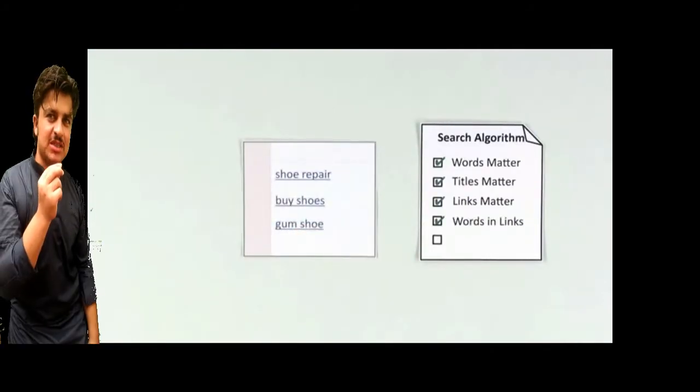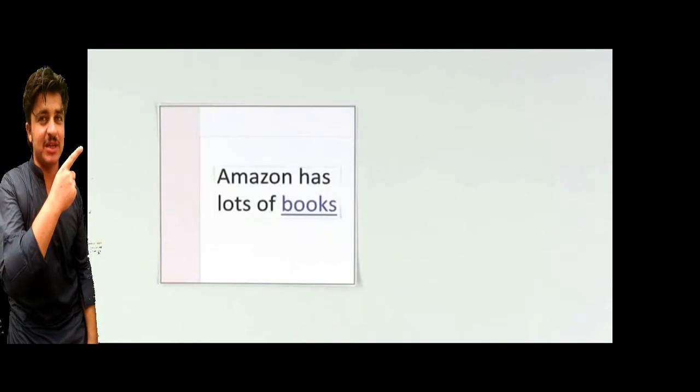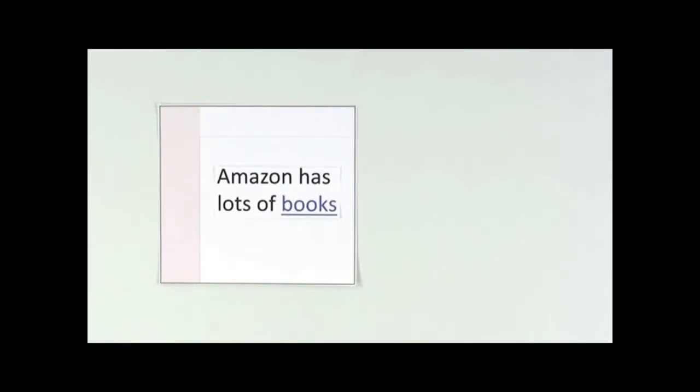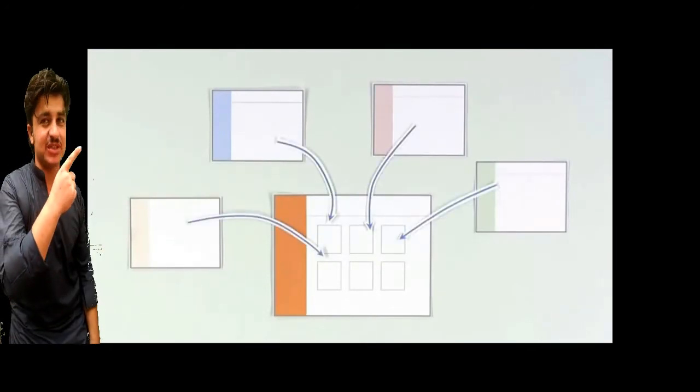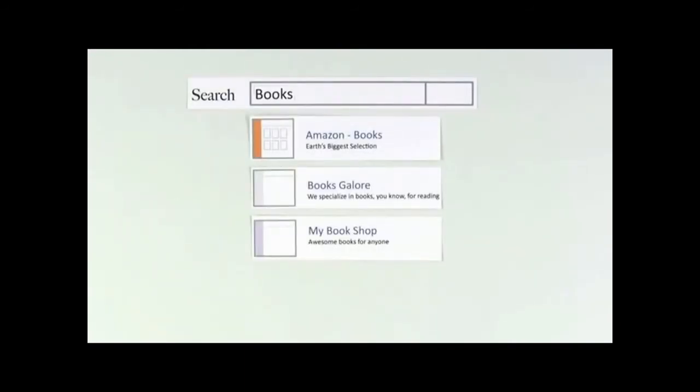Fourth, the words that are used in links matter too. If your web page says, "Amazon has lots of books," and the word "books" is linked, search engines can establish that Amazon.com is related to the word books. This way, when someone searches for books, that site will rank well.